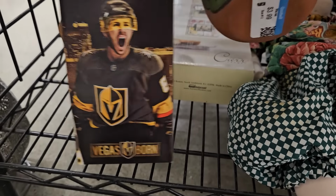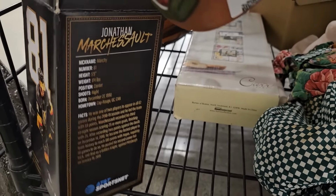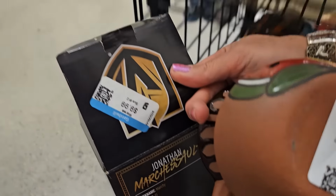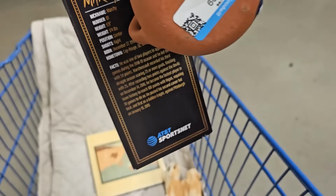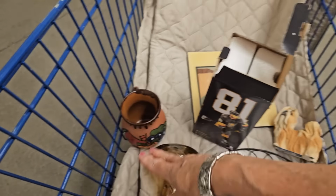I always pick these up when I find them. This is Jonathan Marchessault. He's actually my favorite Golden Knight. Ooh, he's $10, but I just can't leave him behind. In the cart he goes with our little mug there.